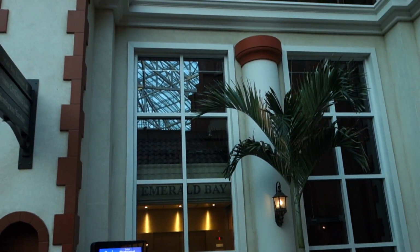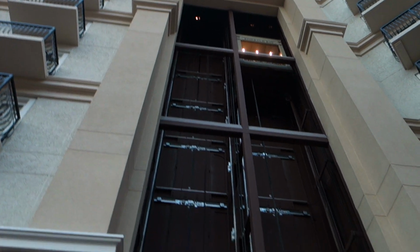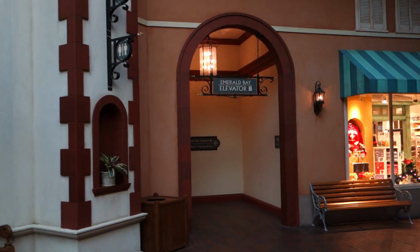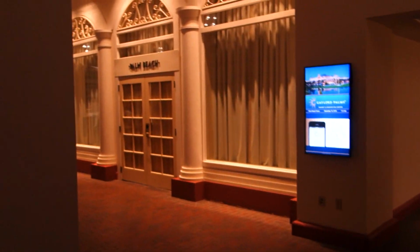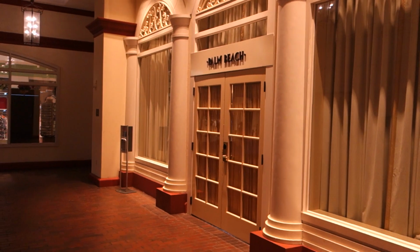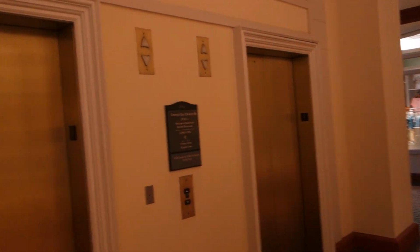Here's going to be one of the banks of Emerald Bay elevators here at the Gaylord Palms here in Kissimmee, Florida. These ones go up and they have very nice views of the atrium. Emerald Bay elevators. There's the Palm Beach Ballroom. Very beautiful hotel. Anyways, here they are.